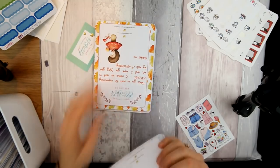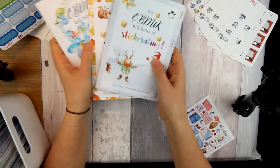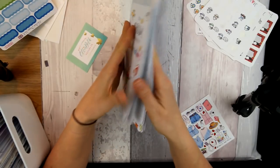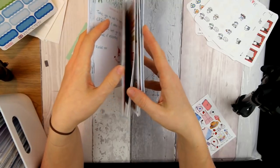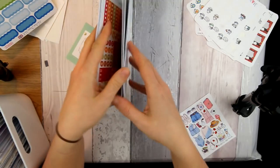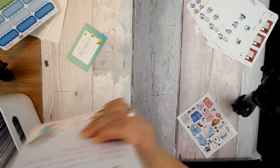I've got the winter one, the autumn one, and the spring one, and they are great. You get lovely decorative stickers, and then in the middle is an exclusive spread to that month, or that season, sorry, and they don't come out as a separate kit, so they are lovely.